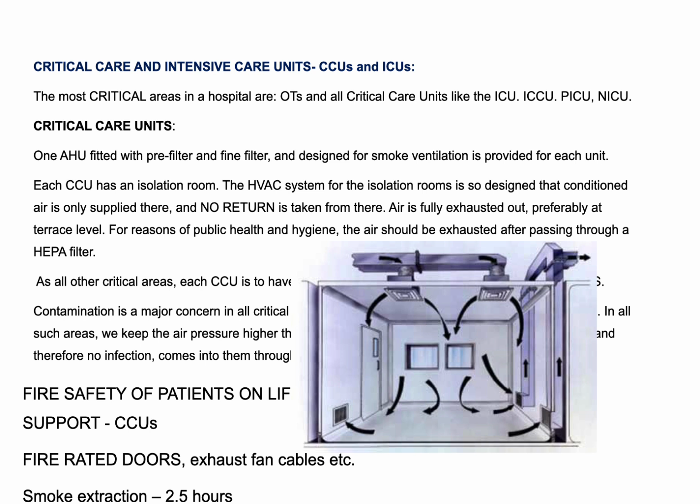Contamination is a major concern in all critical areas. We use the technique of differential air pressure. In all such areas, we keep the pressure higher than the surrounding areas and corridors so that no air and therefore no infections come into them through the door openings, etc.